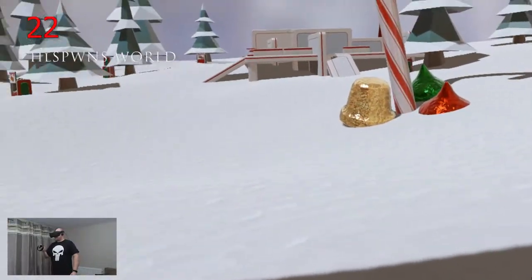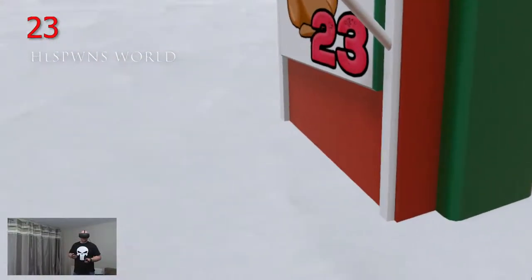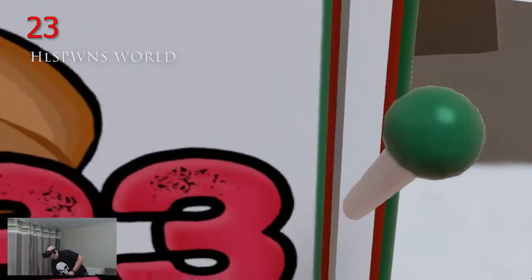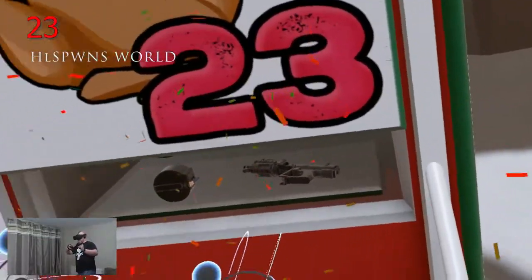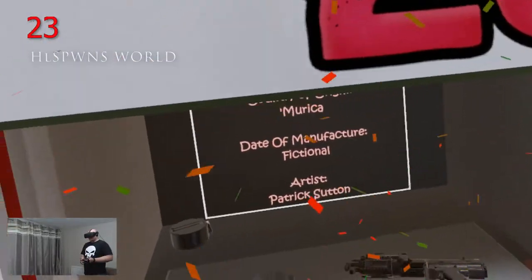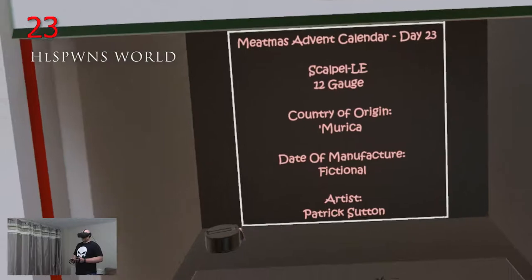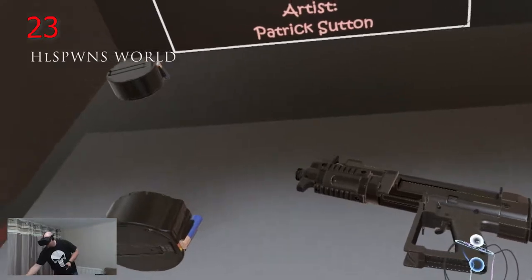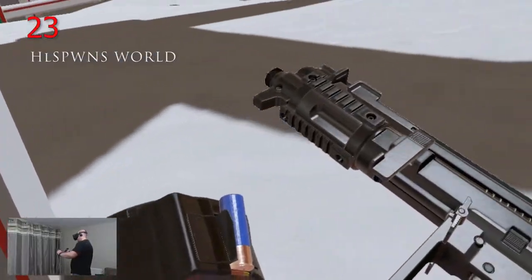Right. Where have we not been? Number 23. Oh my god, man, what is this thing? Country of origin, Nourisha, and it's a Scalpy Ali 12 gauge. Now, I don't know whether this is real or not. Let's find out.